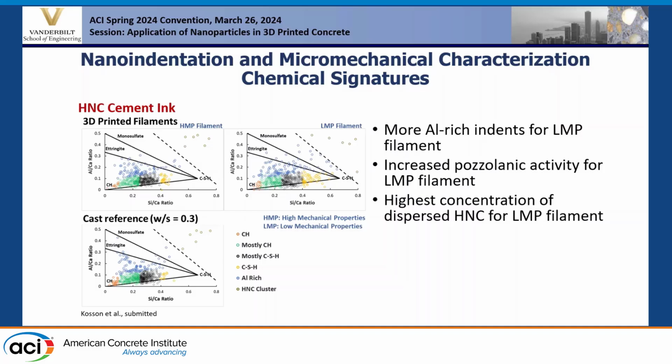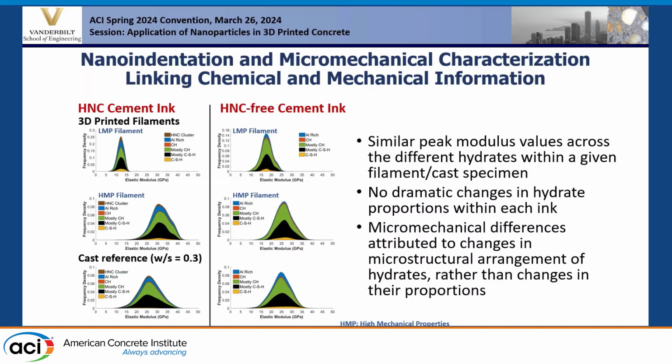So what we wanted to do, we wanted to couple the two and see what we had. Okay, so we put the two together, and this is what we found. On the left here, we have the cement ink with the Halloysite Nanoclay. On the right, we have the cement ink without the Halloysite Nanoclay.